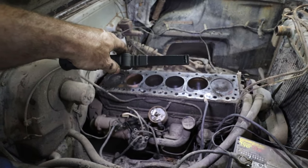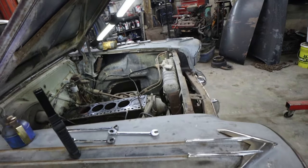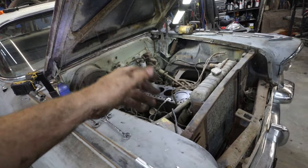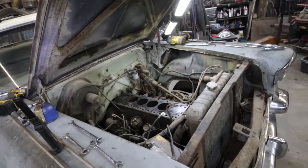We don't know. But we need a free motor first. It's got to spin free before we worry about the lifters. One thing at a time.